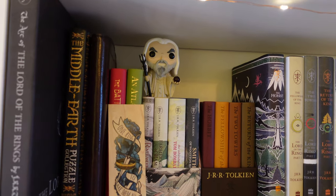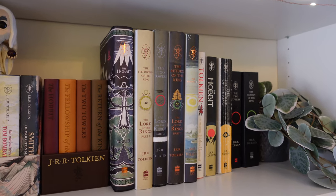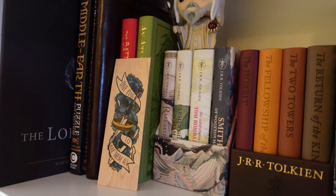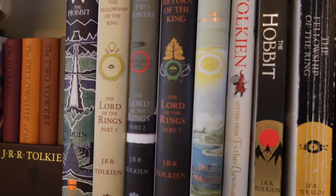This is my Lord of the Rings shelf, which I am obsessed with. I am slowly building my collection wider and wider of Tolkien books because he is just amazing. But I've got these really lovely illustrated front covered ones. They're not illustrated on the inside, but the outside is the original front covers, which I adore.